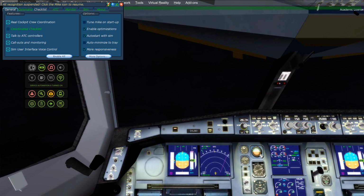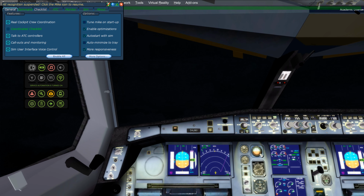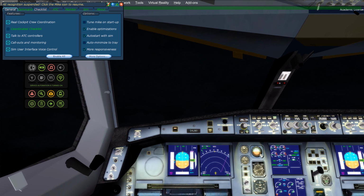Delta 5591. Turn to heading 155. Heading 155. Delta 5591. 10,000 feet. Minus 1,600 feet per minute.